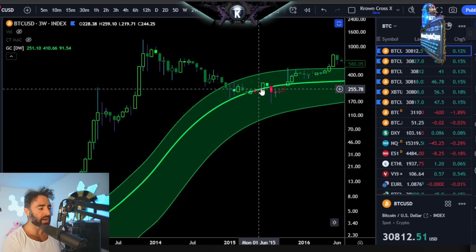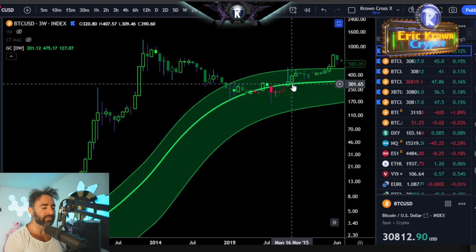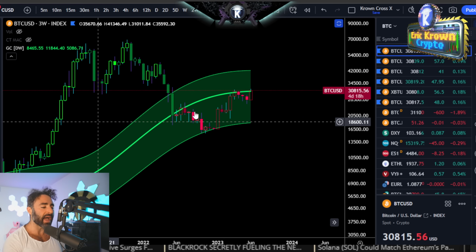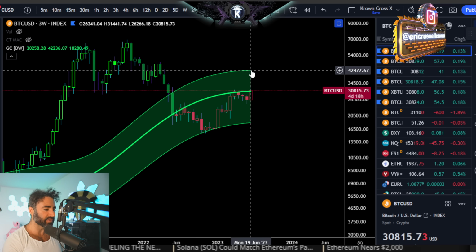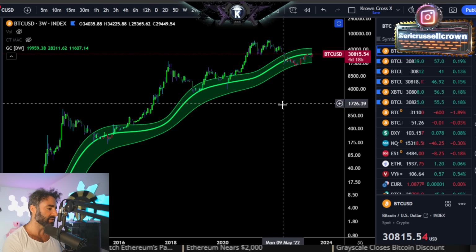Now, Bitcoin did chop around that mean band for quite some time, but you can see that once it did reclaim it and did have some emphatic closes above, especially an open and close above in this case, that is when it did go on for some pretty impressive rallies, not just to the top side of the band, but actually forcing its way up and outside of the top side of the band as well.